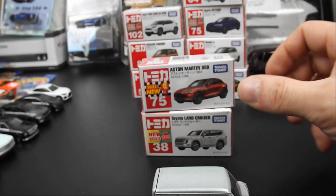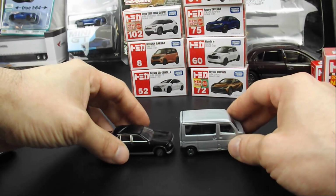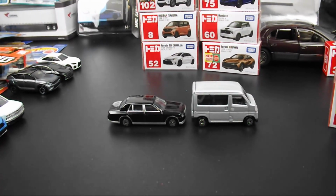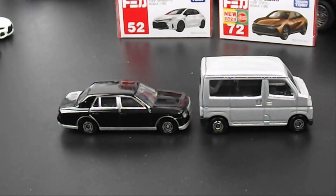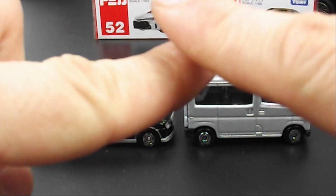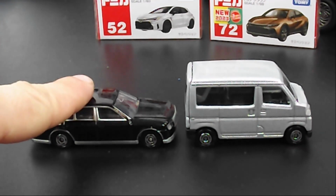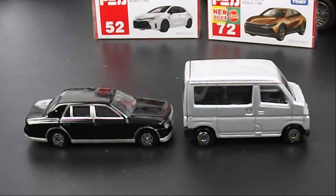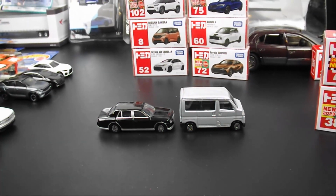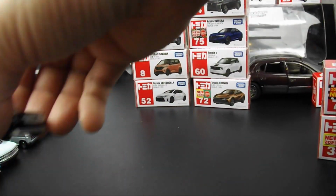So you have the Toyota Century. This one is 1/70th scale. It's really small, and 1/55th scale, so those look kind of goofy side by side. The two scales don't match. This is supposed to be small. This is supposed to be a big, long, luxurious sedan, and there is a very obvious size difference. Alright. It's cool. I like the little K-van. Awkward sizing. That's fine.